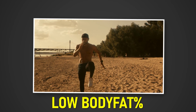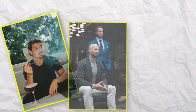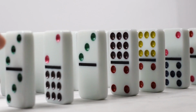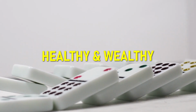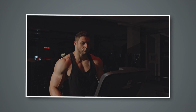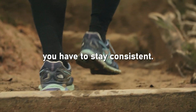First of all, cardio. Cardio can help you achieve a low body fat percentage and is a great way to manage stress and improve your mental health. Every successful man you know probably does some kind of sports or cardio movements. It's just essential to build a healthy and wealthy life. So find something you like: swimming, running, or if you just started out, hop on the treadmill and walk for 30 minutes every single day. The hard part is that you have to stay consistent, but trust me, every day it will be easier.